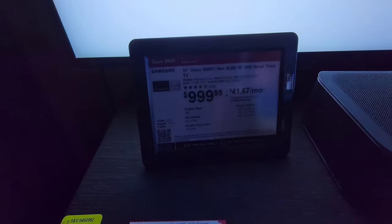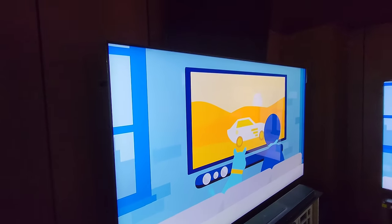Now this price is not going to reflect the big TV here. I imagine that's for the TV above it, being that it's 55 inches. The bottom TV was not labeled. Chances are it's another Q85 or Q80.